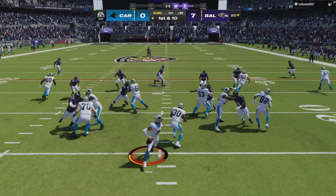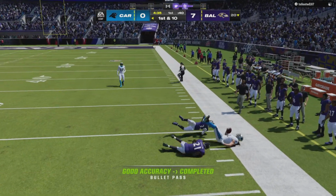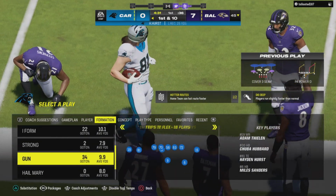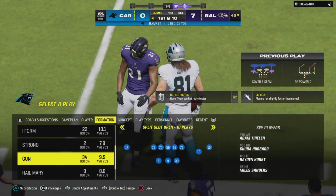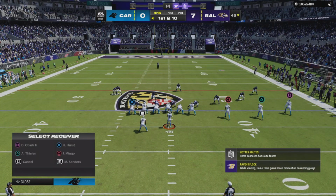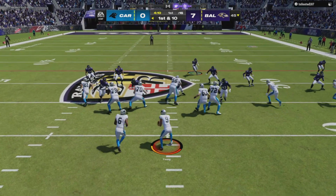First and 10 at their own 20-yard line. Ready? They go play action. Young. Open receiver, that's Hayden Hurst, the tight end. And they'll get it all the way up about 5 yards shy of midfield. A really nice gain of 25 yards. The big play to start him out. Has him at the 45 already.